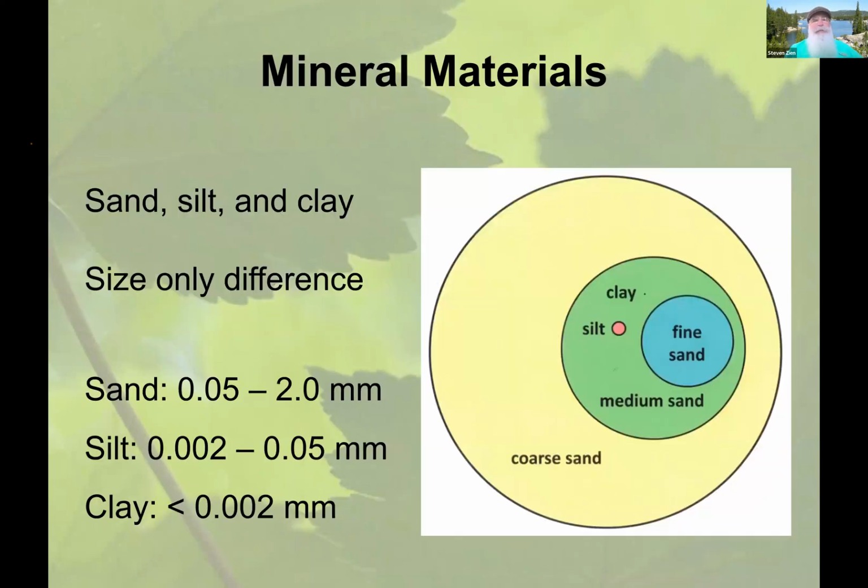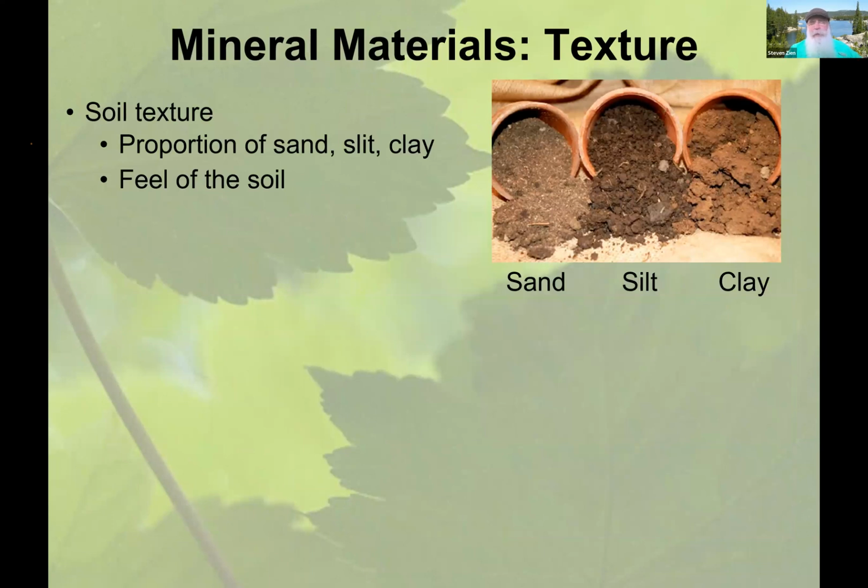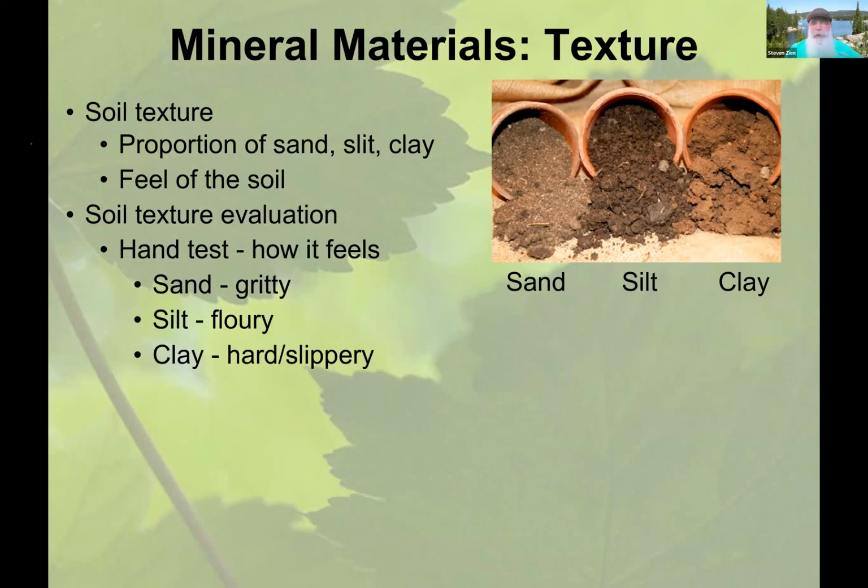That mineral material, that 49% of your soil, is made up of sand, silt, and clay. And the only difference between sand, silt, and clay is size. Sand being the largest particle, silt in between, and the clay being the smallest. Now, the proportion of sand, silt, and clay is the feel of the soil. You can actually take soil in your hand, and if it feels gritty, that's the sand component. The part that feels like flour is the silt. And when the soil is dry, the clay portion of the soil is going to be really hard. When the soil is moist, that clay portion will be very, very slippery.